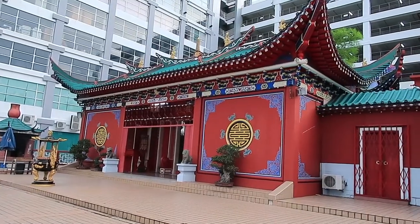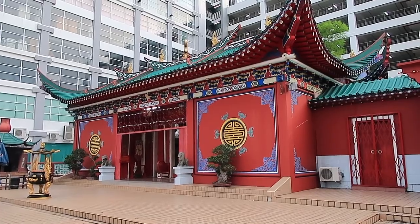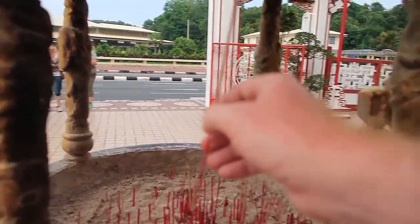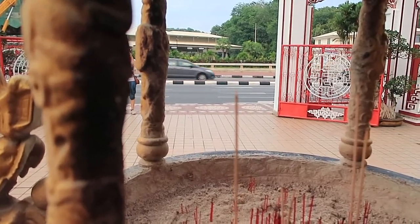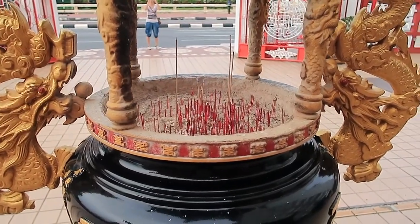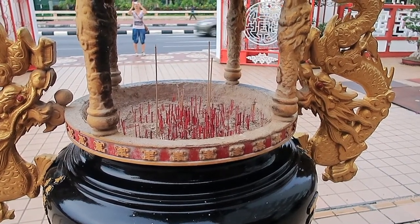So guys, as I was walking around town, I stumbled across this Chinese temple. It's quite a small little Chinese temple, but it's pretty cute and cool. Just got given an incense stick by the guy inside the temple, so I can put it in here and make a wish. And there we go. Just made my wish. There's my incense stick burning. I'm not going to tell you what I wished for, but that is pretty nice. Really nice smell of incense, actually.